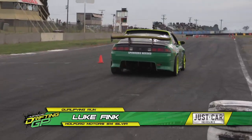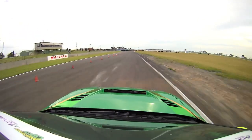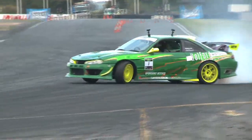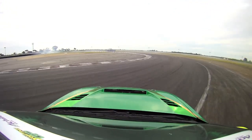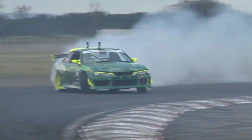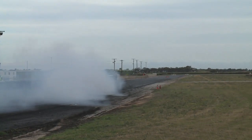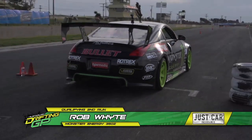Luke Fink now, currently tied number 1 in the championship with Rob White. This guy is almost the one to watch every time for qualifying and definitely doing it again. Perfect entry, hit that outer clipping zone on full noise, a little bit messy on that transition, but hits the outer clip. And now he comes into the last corner, hits that inner clipping point as well to finish the course for another stellar textbook run from Luke Fink, and he qualifies in the number 2 spot.